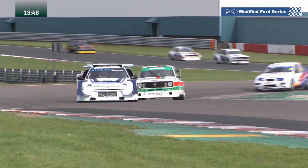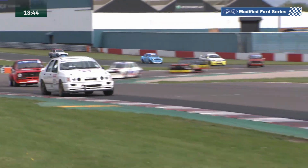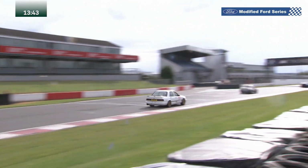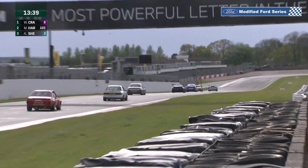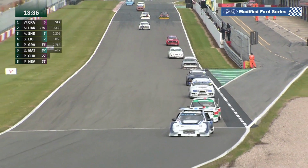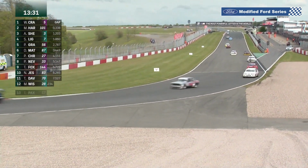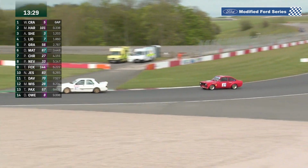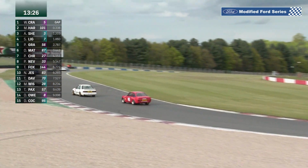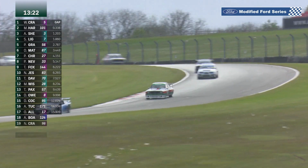Crabtree then leads them into the chicane, and he's got some company here, hasn't he? Because Malcolm Harding is chasing after him, and actually Malcolm gets a good exit from the chicane. Crabtree, though, just opens the afterburners, and off he disappears into the distance, into Redgate. He will lead the first lap then. It's Harding second. It is Shelswell in third position, with Simon Light in fourth. Piers Grange is fifth ahead of the 87 car, which is next up. That's actually David Matthias.